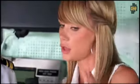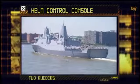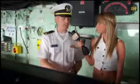Now, this is the helm control console. You could say this is where the magic happens, right? This is where we drive the ship, steer the ship, and also control the throttle for the engine orders. So we have two big rudders all the way back behind the propellers, so the propulsion shafts on the ship. And from here, the helmsman receives engine orders from a junior officer, and he steers the ship.